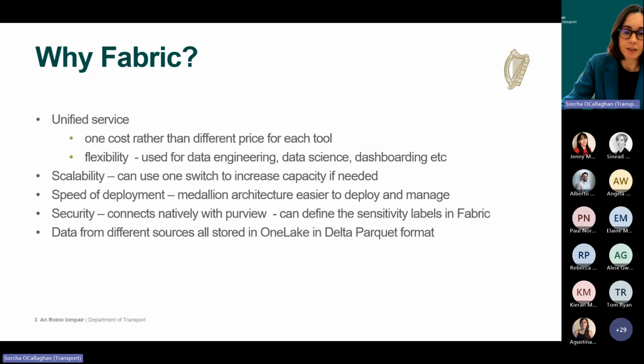Another added advantage is the security element. Obviously, we're a government department, and we have sensitive data on citizens, and trust is really important to us. Because of that security and privacy consciousness, we're very happy that Microsoft Purview links so closely with Fabric. That allows us to define sensitivity labels on our data, and we have data lineage, so we can track the data all the way through from where it leaves the on-prem system to the reports and the tables at the end. That was a key advantage for us.